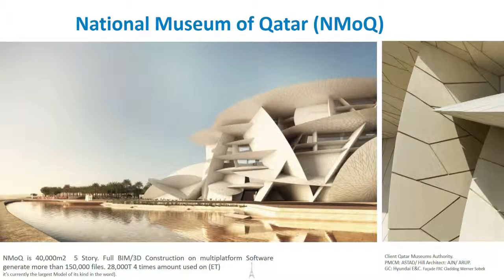With technology and the fabrication of robotics, today it's possible to create different elements, more than 40,000 different panels for this project. So here we are talking about the project, 40,000 square meters, a 5-story building. It's not very big, but the complexity of the project is dramatic.